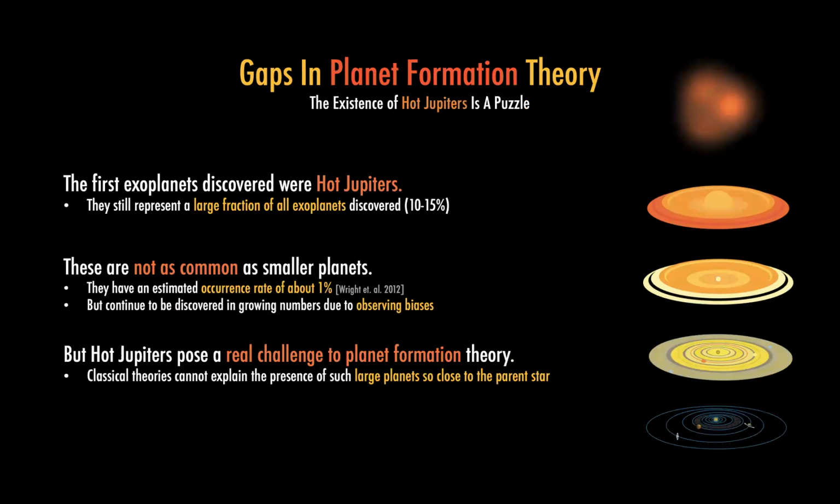Even as we learn more about how planets form, there are still lots of gaps in planet formation theory, and a big one is the existence of hot Jupiters themselves. Of course, the first exoplanet discovered was a hot Jupiter, which was very surprising at the time, given expectations based on the solar system, and doubted in the beginning as a false positive. But over time, we found lots of hot Jupiters.